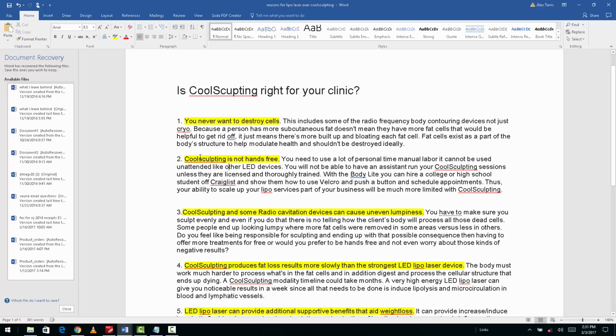All right, next point. CoolSculpting is not hands-free. It's a big point, because this product category of services can make you very busy and make you a bunch of money, which is great. But you can end up taking a lot of your personal time doing these sessions, which last a fair amount of time in the case of CoolSculpting. It's really not a 10 or 15 minute process. You need a lot of your own personal time and manual labor, and it's really not too exciting to do.